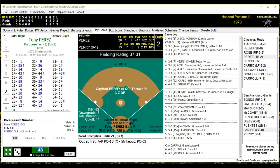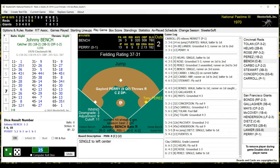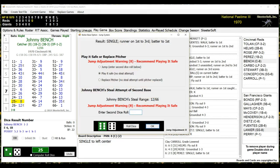So two out and the bases empty for Perez. Hitless on the day so far, 0 for 2. And he gets his first hit of the day. And he's going to play it safe, down by 6. So that brings up Johnny Bench. He's been on base twice via an error and a single. 1 for 2 officially. And he gets another hit.